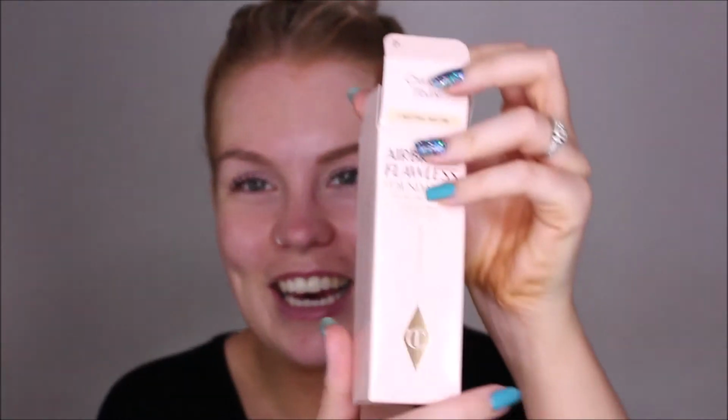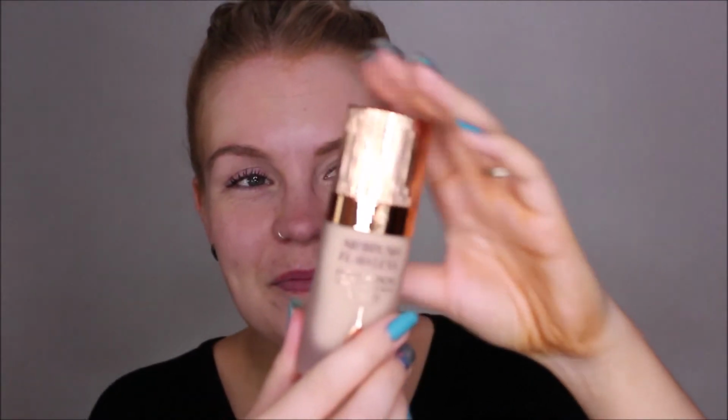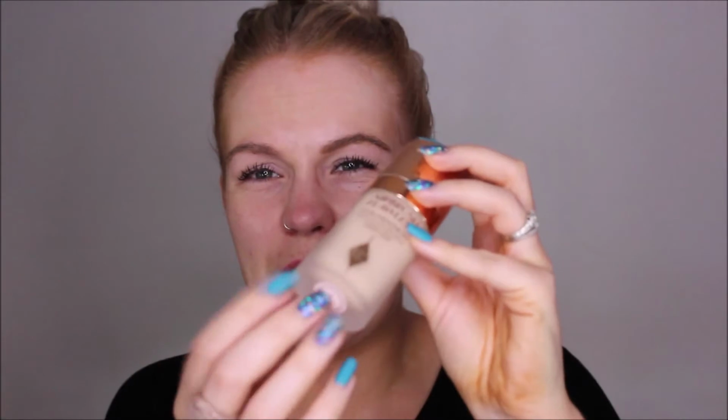Yeah, it comes in her usual very luxurious packaging. I haven't even opened this yet. I hope you guys feel privileged. Look how pretty it is! It's got this gorgeous metallic-y gold lid. It's got the glass sort of feeling. I don't know if it is glass or not, but it looks like and feels like glass. Very luxurious. Just looks so pretty.